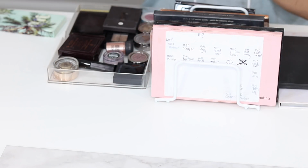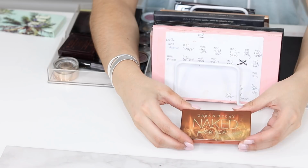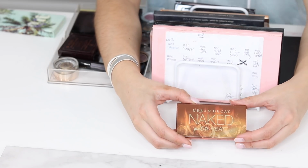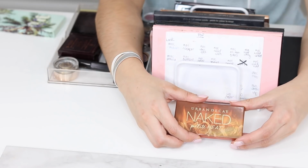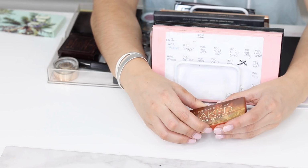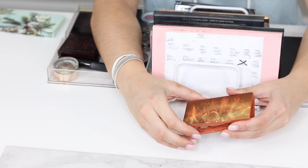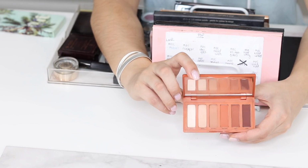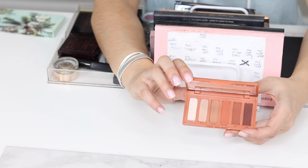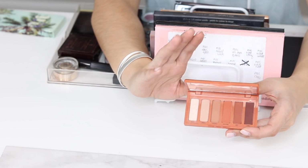Next up is one that was recently sent to me from Urban Decay. I was so excited. You guys, I feel so fancy with my Urban Decay PR packages. It's been a long time coming. I haven't been blogging for over 3 years, but they sent me this little baby, a Naked Petite Heat. I'm actually wearing it today, so if you saw my eyeshadow in the beginning of the intro, I'm wearing all these colors. Now, I had Urban Decay Naked Heat, the big palette, and I really liked that one.